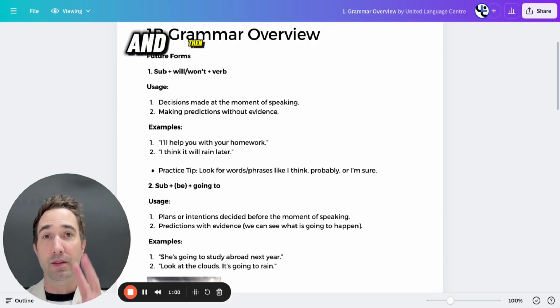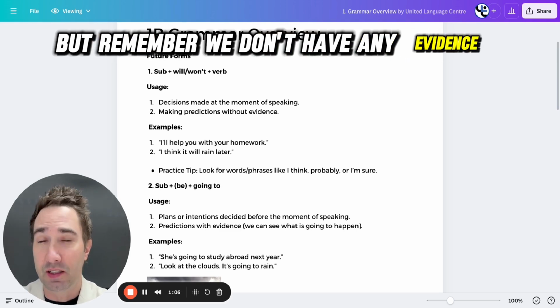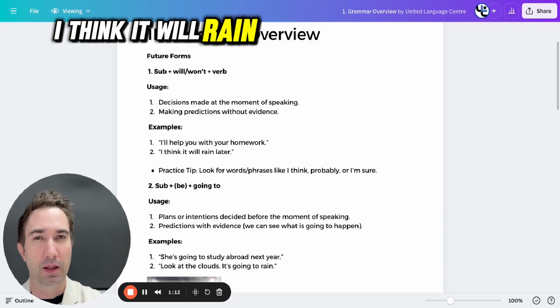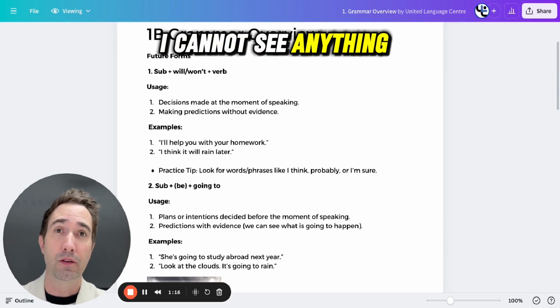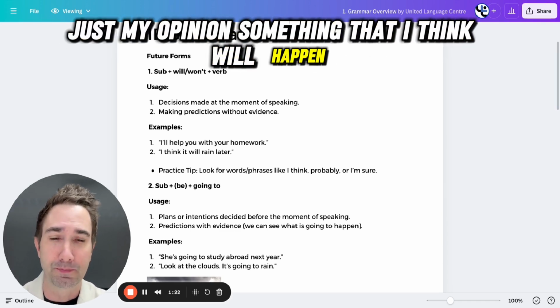And then the second reason why we use this is to make predictions. But remember, we don't have any evidence. So I'm in a room, there are no windows in here, but I can say, oh, I think it will rain later. I actually have no idea. I cannot see anything. There's no evidence, just my feeling, just my opinion, something that I think will happen.